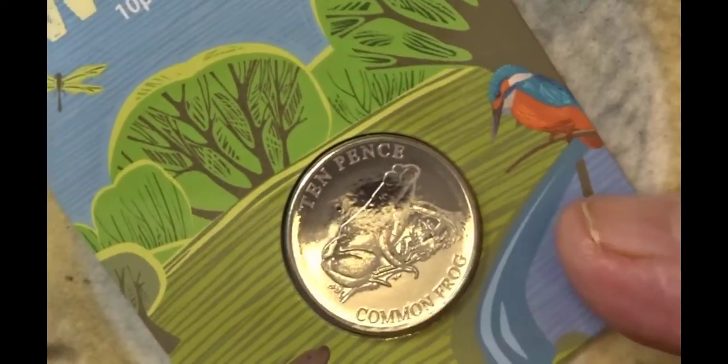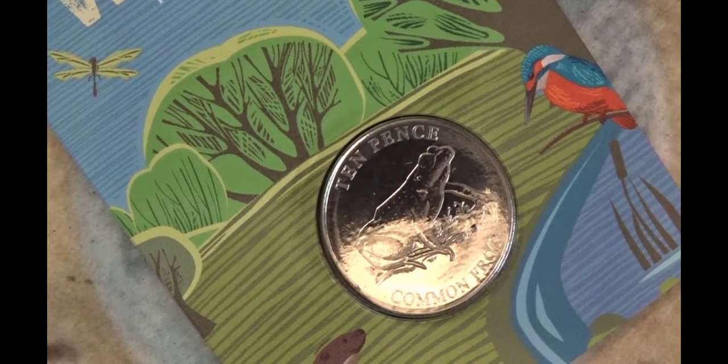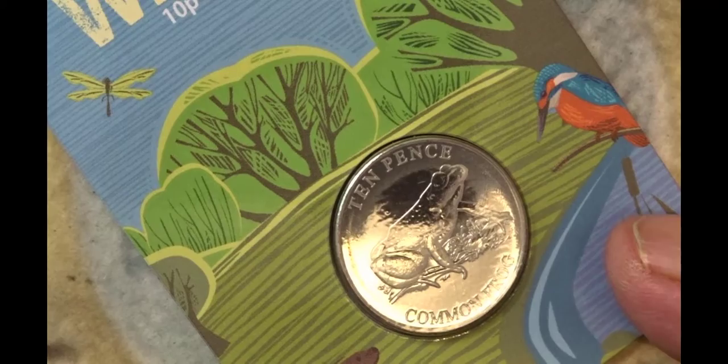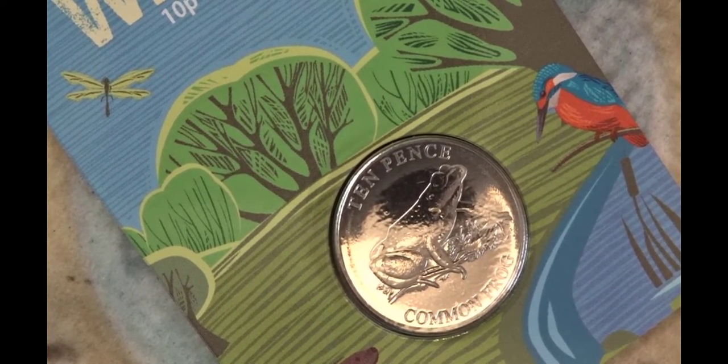I'm going to skip ahead one to the last coin in this particular packaging, and that's a common frog. The reason why I've left the 5th coin out, and I'm going to do it last, is it happens to be my favourite. So this is a common frog. Again, it's well defined. The actual skin of the frog and the markings of the frog are shown quite clearly on the actual coin.